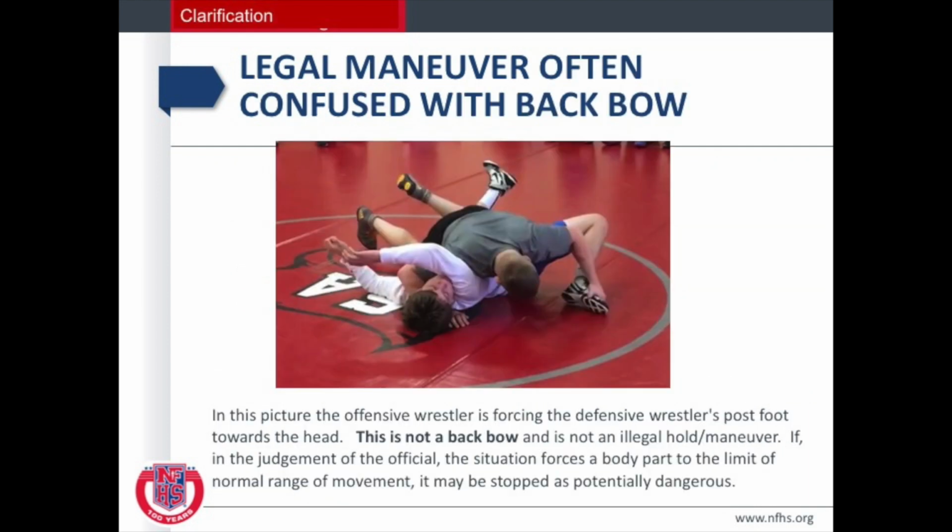This is a legal maneuver often confused with a back bow. In this picture, the offensive wrestler is forcing the defensive wrestler's post foot towards the head. This is not a back bow and is not an illegal hold/maneuver. If, in the judgment of the official, the situation forces a body part to the limit of normal range of movement, it may be stopped as potentially dangerous.